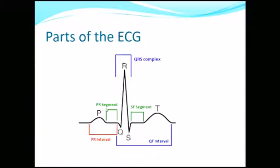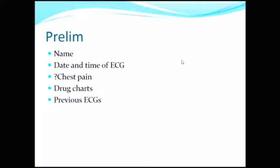So this is what a normal ECG looks like. So you have your P wave, QRS, and T. So the Q wave is the first downward motion of the QRS complex, and the R wave is the first upwards slope, okay? Does anyone have any questions so far?